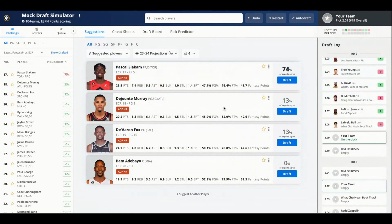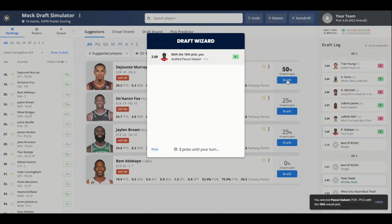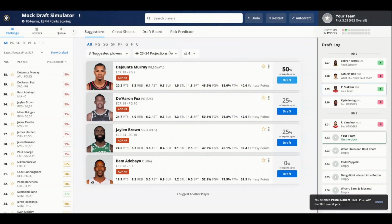So I'm going to go back to the suggestions and see who they're recommending. They're recommending Pascal Siakam. I'm going to trust in them, and I'm going to draft Pascal Siakam. Then I have another quick pick. They're recommending that I take Dejounte Murray. I'm going to go ahead and just take Dejounte Murray.